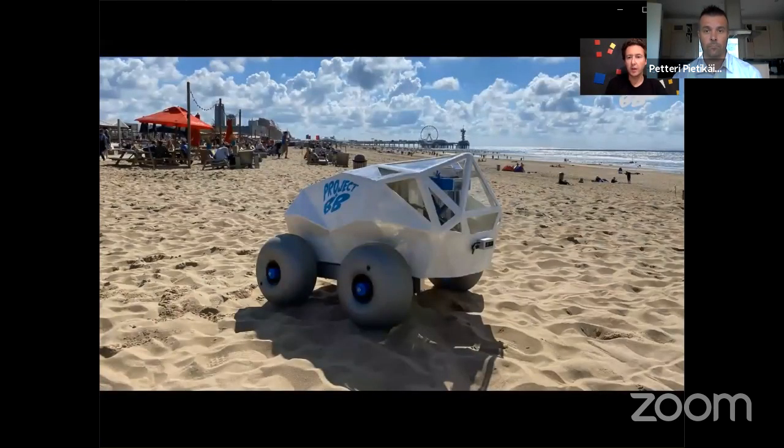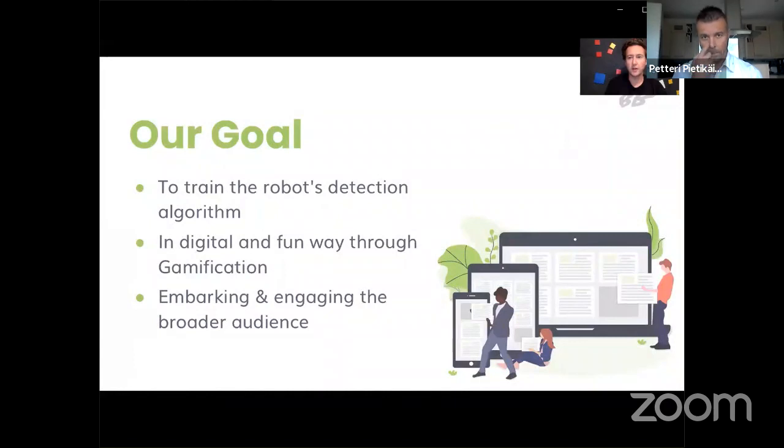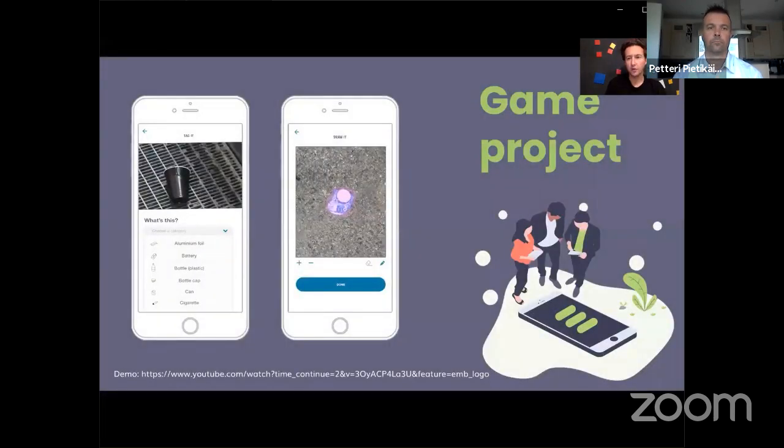Here it is. It's a prototype finished in January and ready for demos on the beach. It can already detect cigarette butts, but we want to train its detection algorithm so it can learn how to detect more and more litter, and we will ask the general public to help us. We do this in a fun way to engage them, and not only to train the algorithm, but also to make sure that we work on consciousness about this topic. Therefore, we came up with a concept for a game wherein they can help to annotate litter, label litter, and that way train the algorithm.